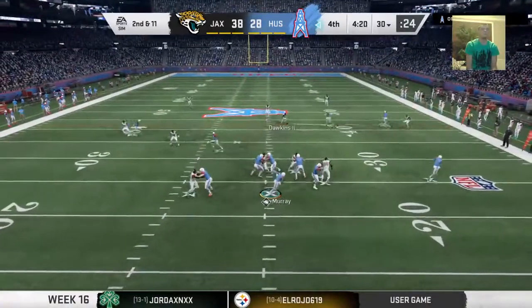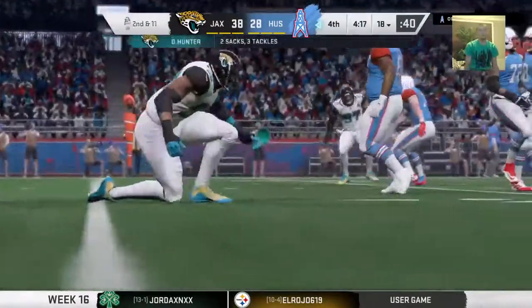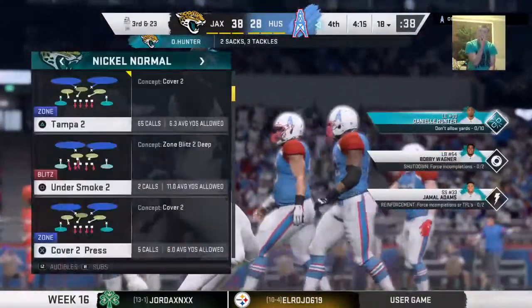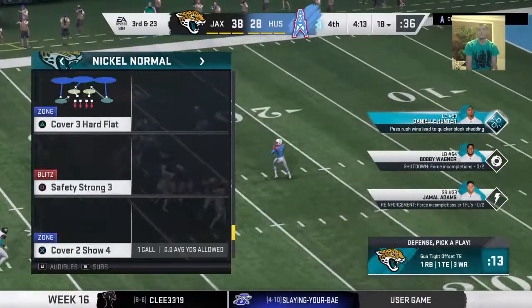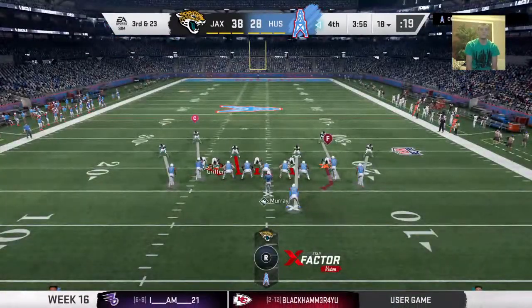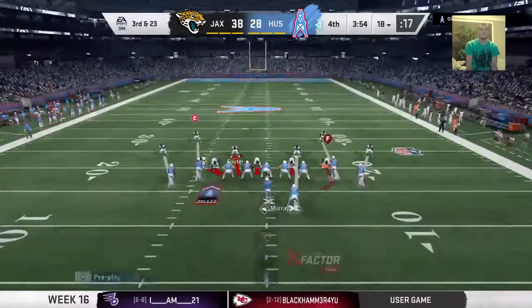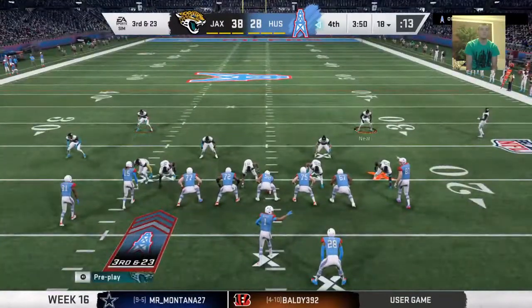Throwing again, Murray. Was here as he's taken down. Daniil Hunter in there for sack number 22 on the year. And, folks, that's just a half sack shy now of Michael Strahan's record of 22.5 set in 2001. Under 4 to play now. Clock running. 3rd down.